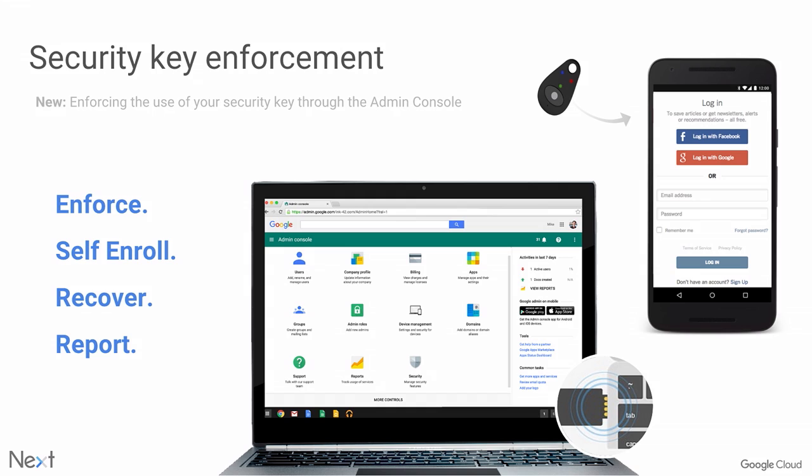What we've also done is that we have now added some admin controls to be able to manage these security keys at scale. We now allow you to enforce the usage of security keys within your domain. We allow you to let your users self-enroll these security keys if you wanted to. If a user lost their security key or it got stolen, you can help that user recover it. And finally, you can now report on the usage of security keys within your domain.